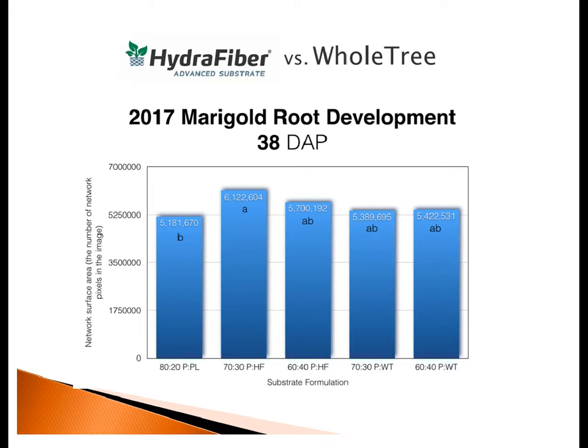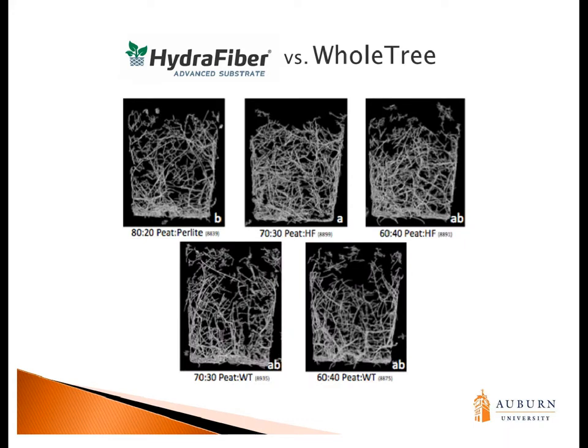We digitized the image, and the software counts pixels. It determines what's a root and counts the pixels of that root. In this particular study, we saw good rooting with everything, but the 70-30 peat hydrofiber gave us slightly more pixels. Again, this is just at the substrate surface. It does not evaluate internal rooting, but it is a good indication of rooting and a way to try to measure it. This is what those images look like once we've taken the picture and digitized it, and you can see we had really good rooting in all treatments.